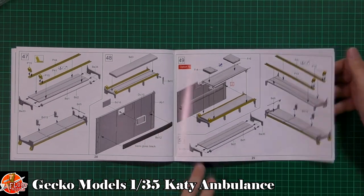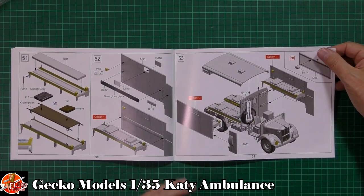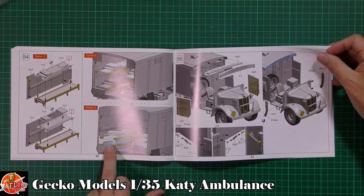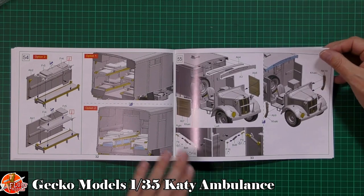There's a couple of options. This is option one being fitted in, or you can have it with just two, or you can fit it with three, or you can fit it with four. It's personal choice which way you want to do this one. Again, it's got them stowed down on top of each other or up, depending how you want it.